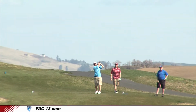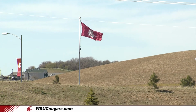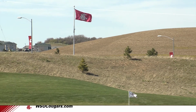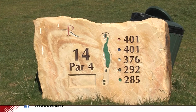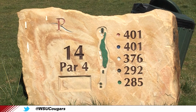Hole number 13 is a par 3 that's predominantly into the wind. Club selection is key, as this is the biggest green on the golf course at 42 yards. You want to be sure to leave yourself in a good position to make an easy par or have a chance at birdie.